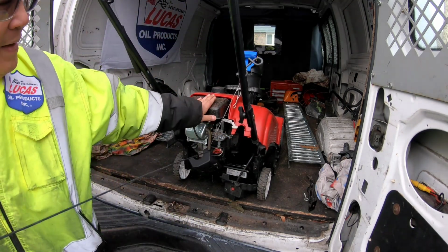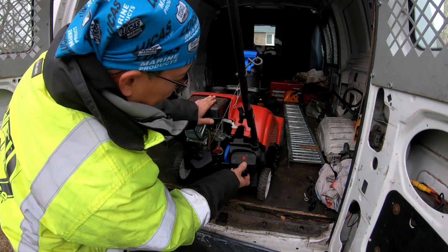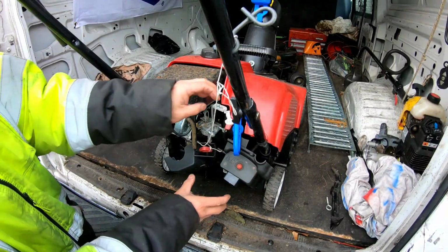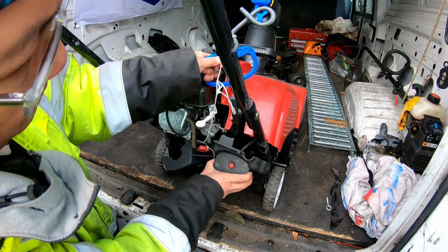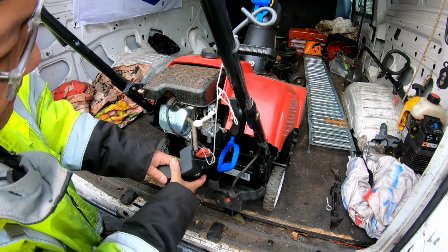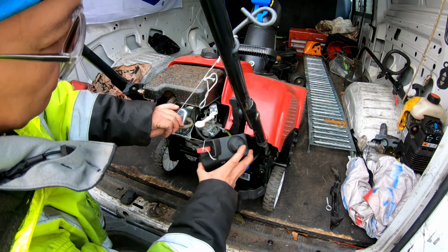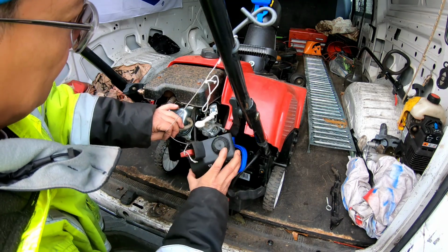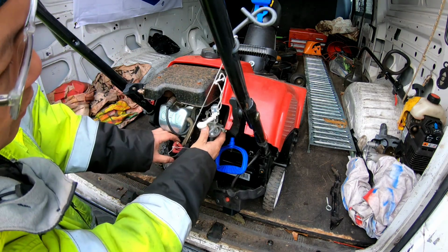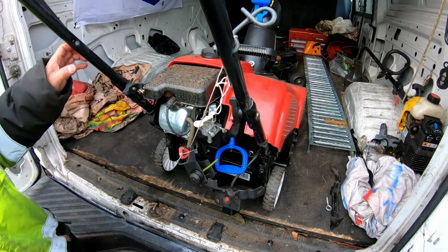I think this is complete. Pull start is here. Feels okay. This is the electric start. This goes like that, right? This goes like that somehow. So I think this is all there, but I definitely need a new carburetor. So I'll get the model number and order a carburetor, and this will be a future video.